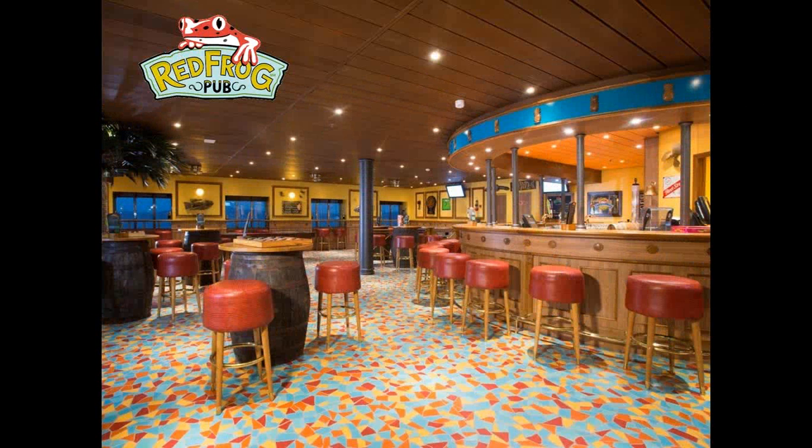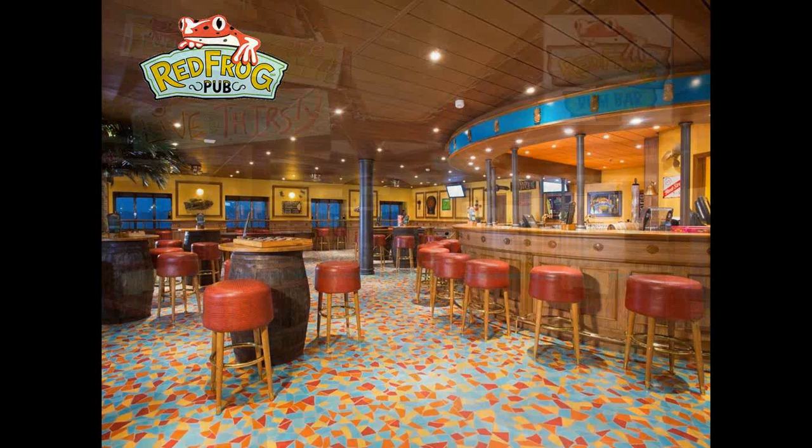So Red Frog Pub will go on board, replacing Cool Club Jazz Club. And it will serve, of course, our signature beer, which is Thirsty Frog Summer Ale, which is a great little drop brewed by the Lord Nelson Brewery down in Sydney. Okay, so that's going on board. It's going to be a fantastic little pub.